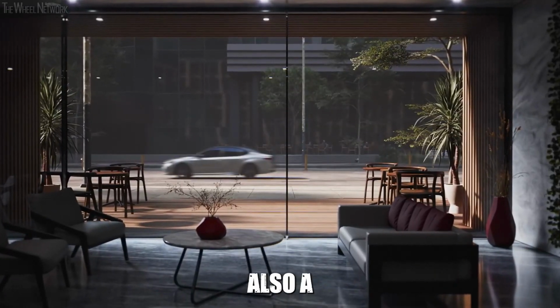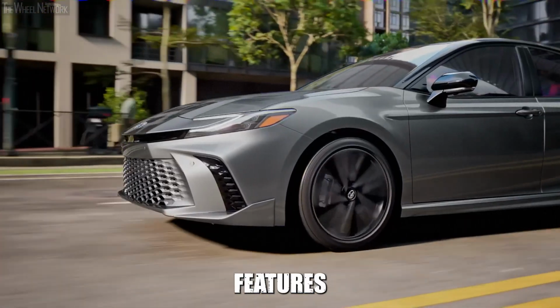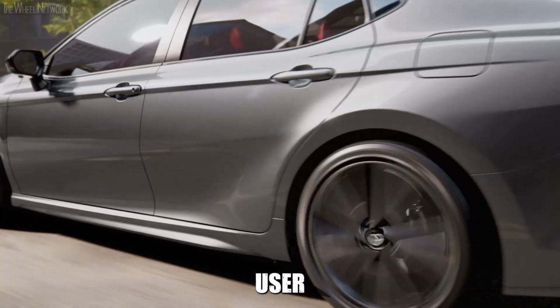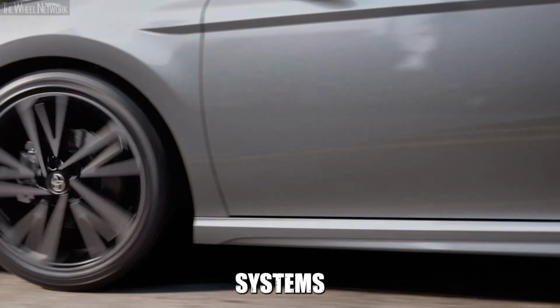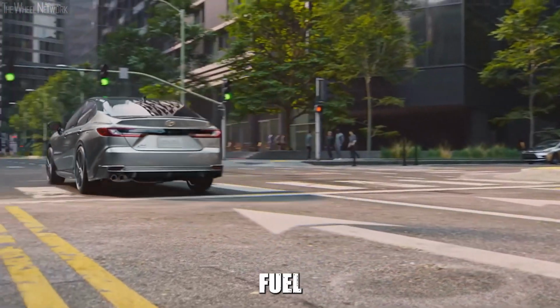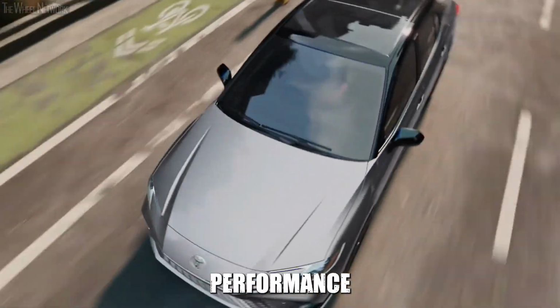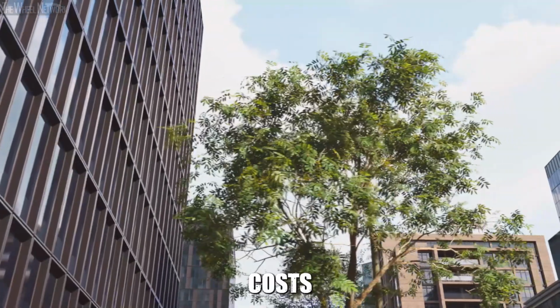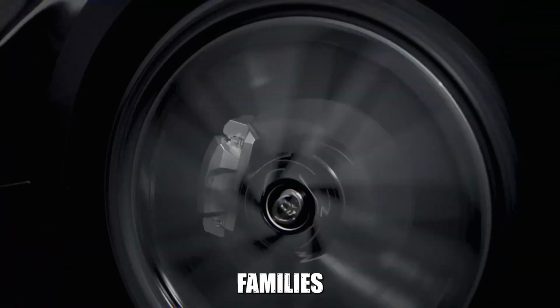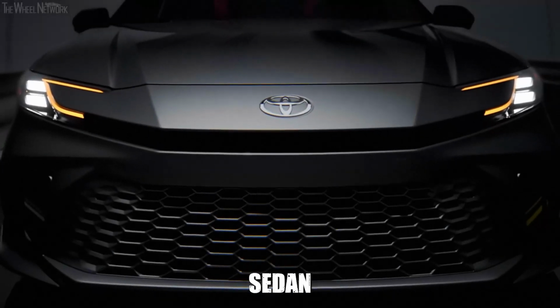The Camry is also a leader in safety and technology, with features like adaptive cruise control, lane departure warning, and user-friendly infotainment systems. Hybrid versions of the Camry add to its appeal, providing excellent fuel economy without sacrificing performance. Its low maintenance costs and consistent performance make it a favorite among individuals and families seeking a dependable mid-size sedan.